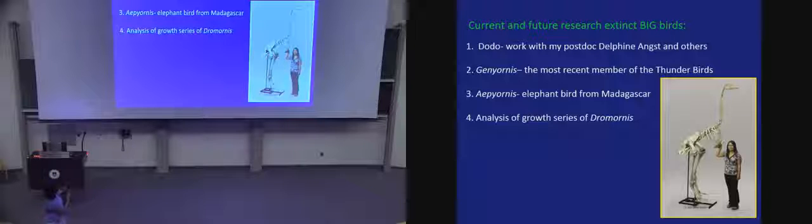The Genyornis is, as I mentioned, Jenny's bird from Australia, the most recent dromornithid. We're also working on that particular bird. It's a study that I'm involved in with Trevor Worthy. And I have this other study that I'm working on at the moment on Aepyornis, which is the giant bird from Madagascar. So people, that's where I'm going to stop, and I'm happy to take questions. Thank you.